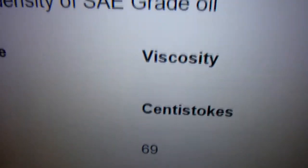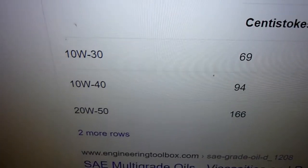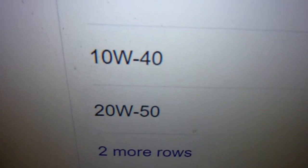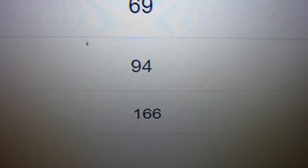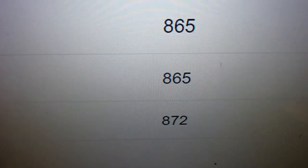20W50, very thick, much, much thicker. So the higher number, the thicker it is. It's 872, so it's even more dense. So why on earth would I flush an engine? And this is stuff they use to flush engines. Why would I even contaminate my engine with this sort of thickness of oil? It could linger in there somewhere, and then really cause some problems later on. Why it doesn't make sense to flush engines.